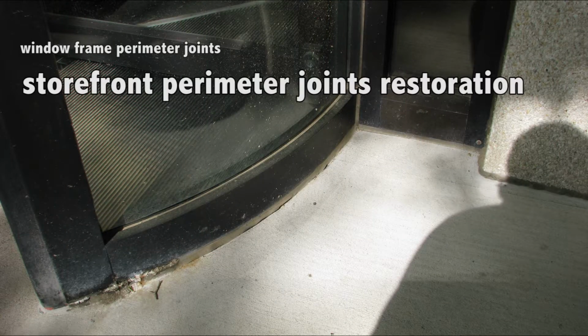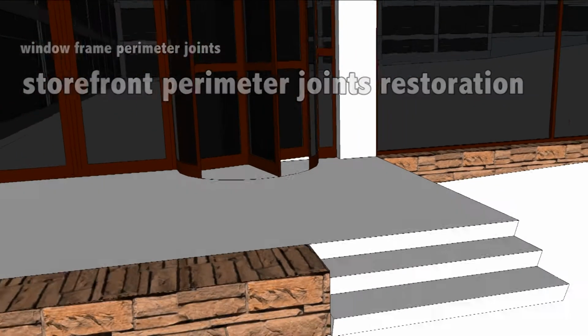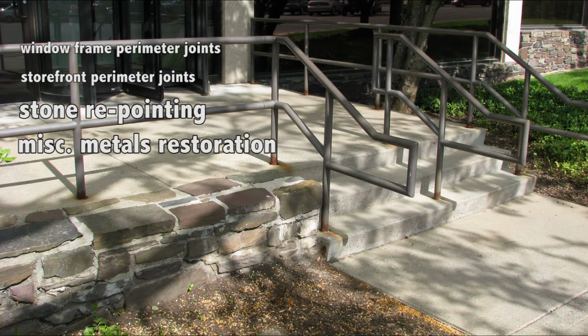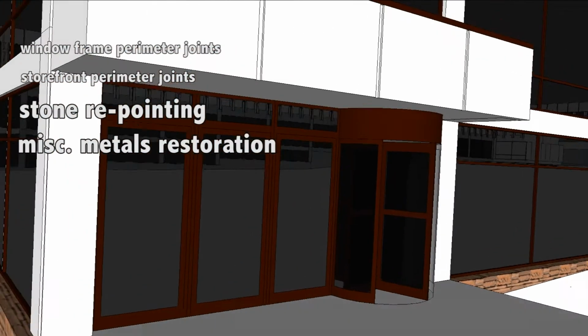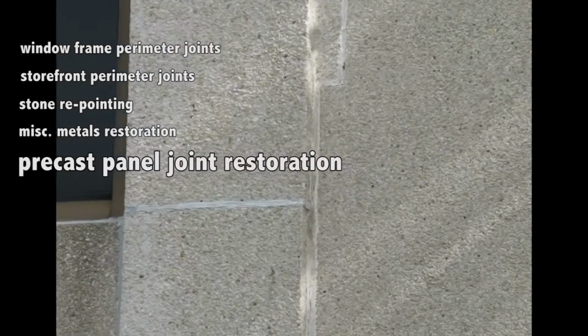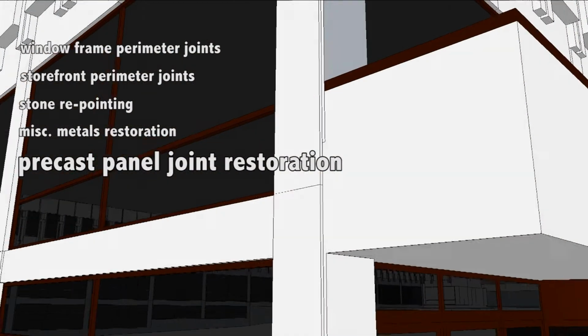Here he's found that the storefront perimeter joints are in need of restoration. And at the entrance here, the handrails need to be restored, painted, and the joints in the stone walls need to be repointed. And he's found too that the precast panel joints are in need of restoration.